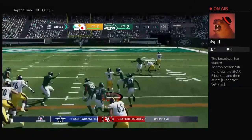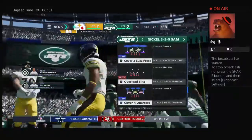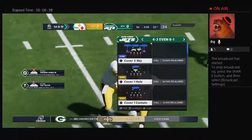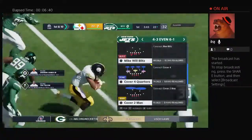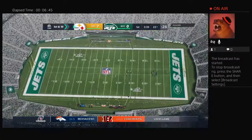A first carry now for Kofrani Muhammad. And he's going to get this down close to a first at about the Jets' 22. That one a first down pickup of 8. Yeah, once more, strong running, excellent blocking at the point of attack. They've got a nice little drive brewing right here.